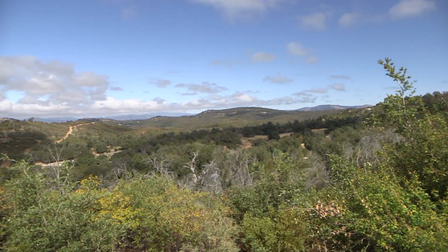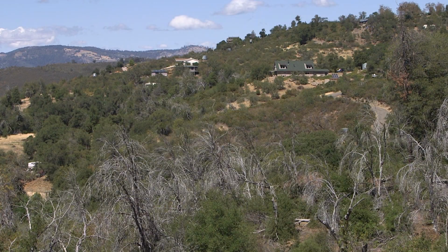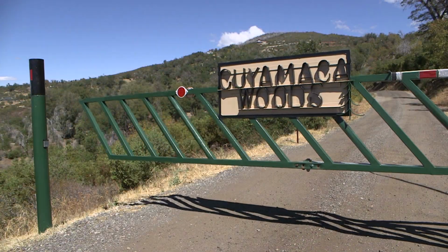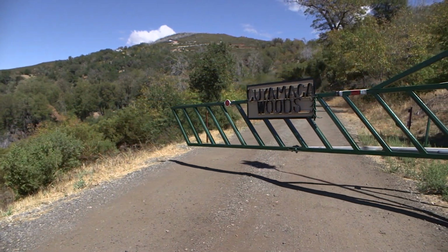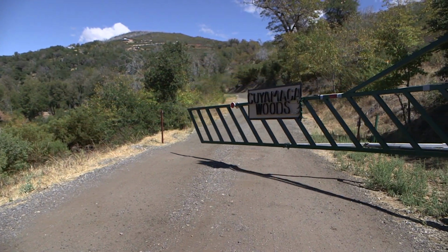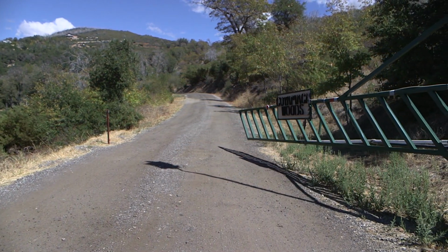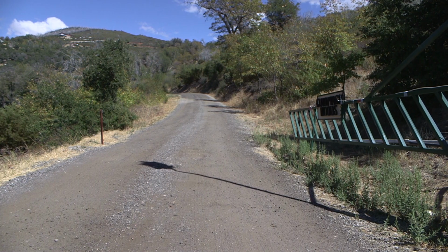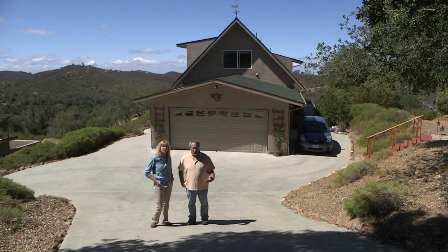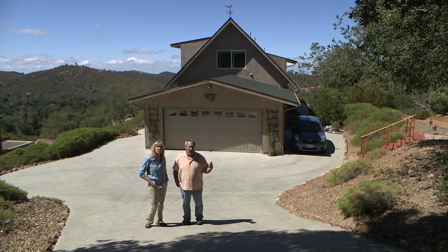Down a winding road through rolling hills and regrowth forest, there's a small community called Cuyamaca Woods. To enter, you have to wait as a solar-paneled gate slowly opens. Here, everyone lives completely off the grid. That means their water comes from a set of three wells, and they don't buy their power from SDG&E. So we all have to provide our own power, and we rely on ourselves.